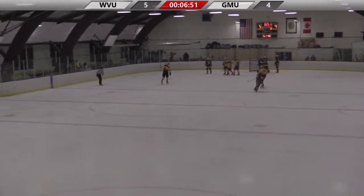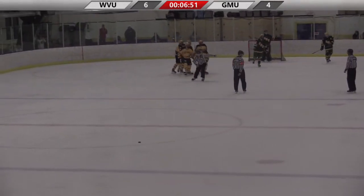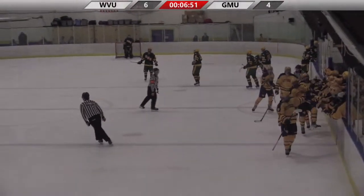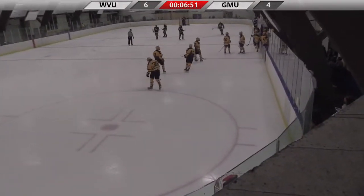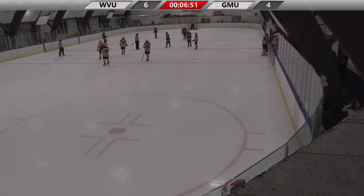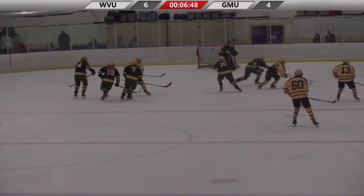And they score again! Can't tell who it was. 6-4 Mountaineers. Great hustle play from Ryan Eisel to keep the puck in. I believe that's Nick Grandy. Grandy has also got his second goal tonight. And from 4-2 down is now a 6-4 West Virginia Mountaineer lead. But that all started with the hustle play from Eisel to keep the puck in. He just threw it out in front and Grandy was there to finish it. 6-4 West Virginia with 6:48 left to play in this one.